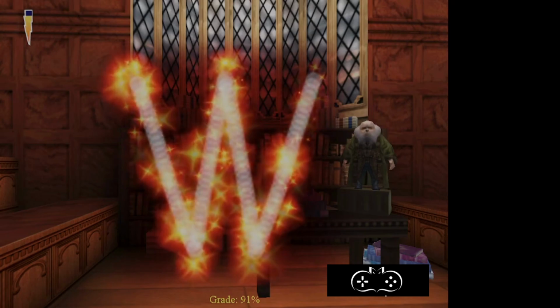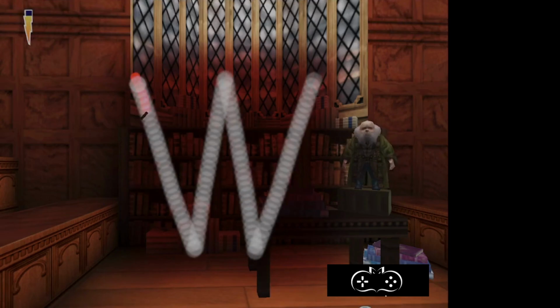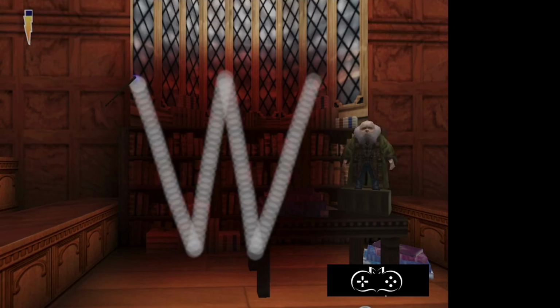Wingardium Leviosa! Most impressive, Mr. Potter. 10 points for Gryffindor. Try going slightly faster this time. Wingardium Leviosa! A dazzling effort, Mr. Potter. 15 points for Gryffindor. Try going slightly faster this time. Unfortunate. You nearly had it that time, Mr. Potter.